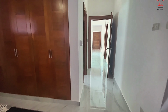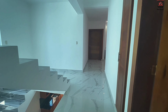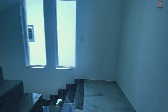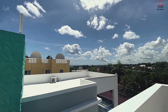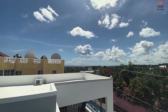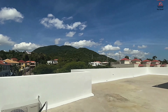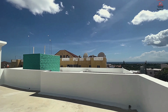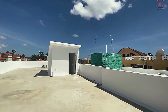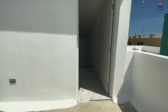$275,000, fully furnished, $260,000 without the furniture. All right, so there you have it, all four bedrooms. So now let's just take a look upstairs, and then we'll take a look outside. Okay, let's just take a look downstairs at the pool. Let's go on down.